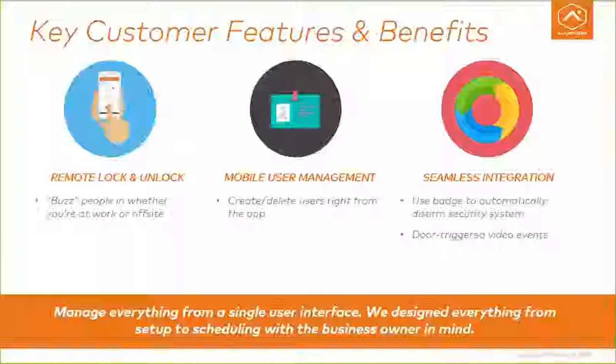From a customer standpoint, some of the biggest benefits is that the app is very intuitive. So you know Alarm.com, you know how simple our app is to use. It's no different with using the access control option. So right from their phone, they can see their video, their access control, their intrusion. They can buzz doors open remotely. They can unlock doors right from their phone. And they can also add and remove users right from their phone.